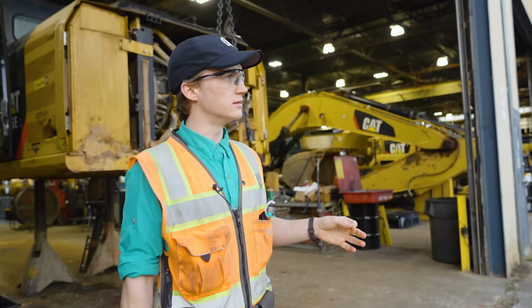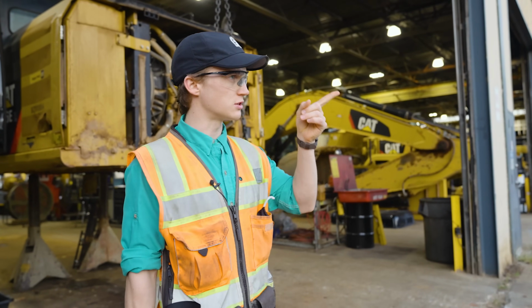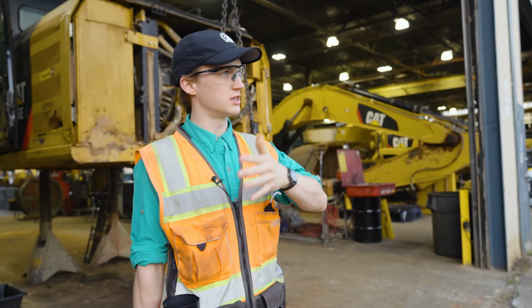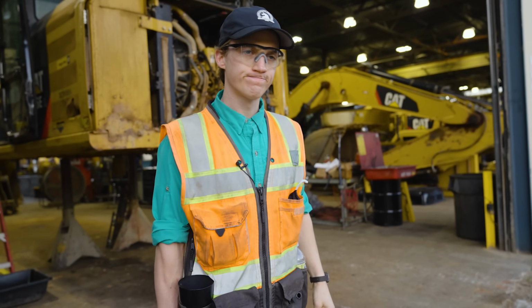We're gonna give you a look at what a Caterpillar field service truck looks like, which should be quite interesting. So we're gonna go over, check out his truck. He's gonna take us through what's in each of the cabinets, what he has in there, so that he can go out into the field and repair just about anything.